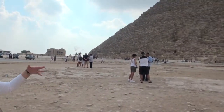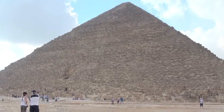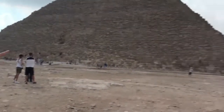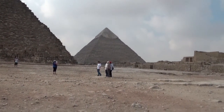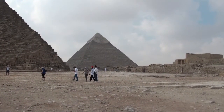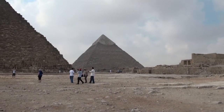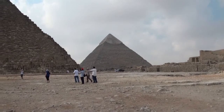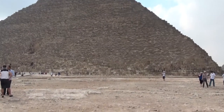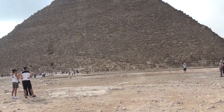The pyramid was one day covered with a polishing stone. Nothing remained from it except for the top of the second pyramid to the right side. And that's limestone, right? That's limestone. That's called Tura limestone, which is a very fine material of limestone. Same thing for the Great Pyramid of Cheops. But these polishing stones have been taken away by people to build other constructions with.